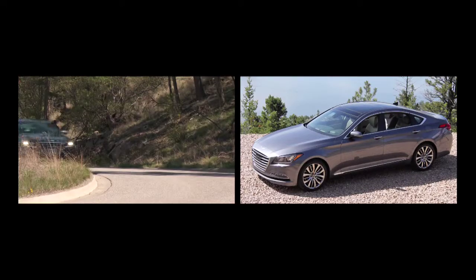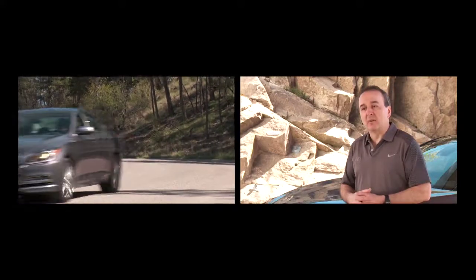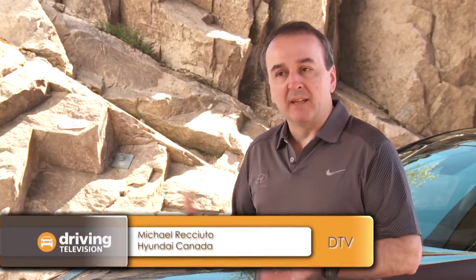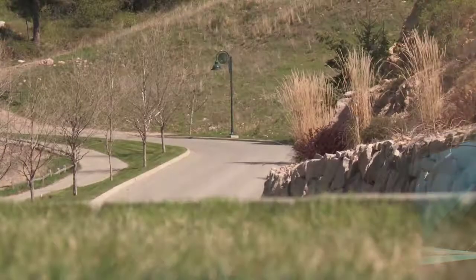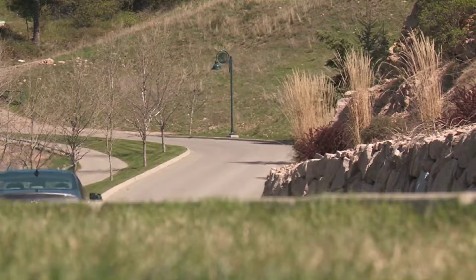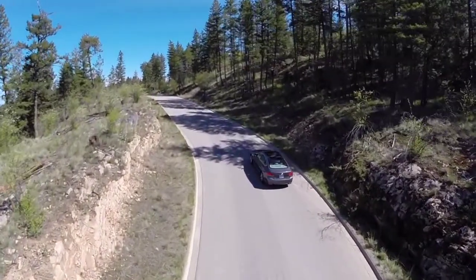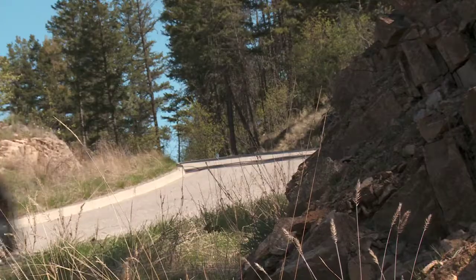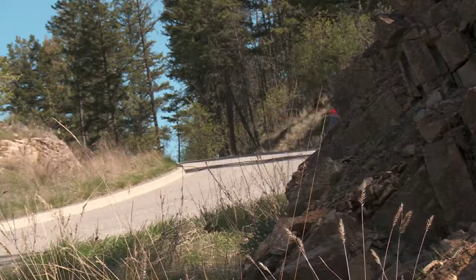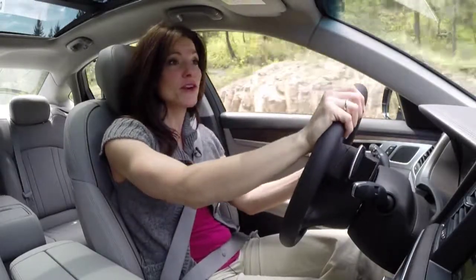So the all-new Genesis, we really took a lot of time and effort to make this car much sportier than the outgoing model. The ride and handling of this vehicle is like a premium sporty sedan. The steering feel is wonderful. It has a new motor-driven power steering system that's rack-mounted. It also has a variable gear ratio, which allows you to have a really tight on-center feel, but off-center it gives you a precise steering feel.